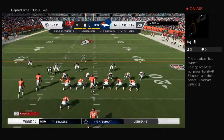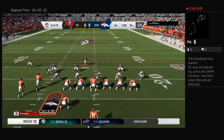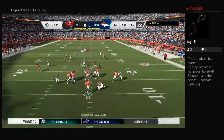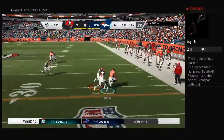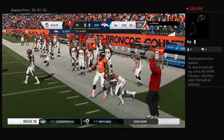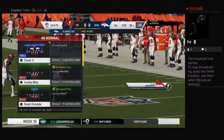On the ready. Mike 65, 65, 65. Get it. On first down, Locke. Open man, here is Hamilton. Give him 14 yards there and a Denver first down.